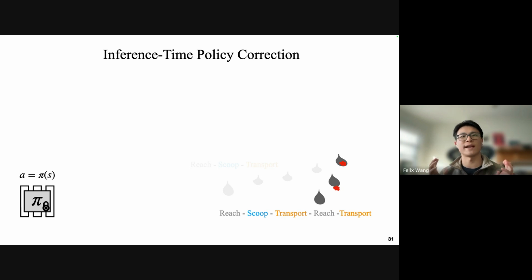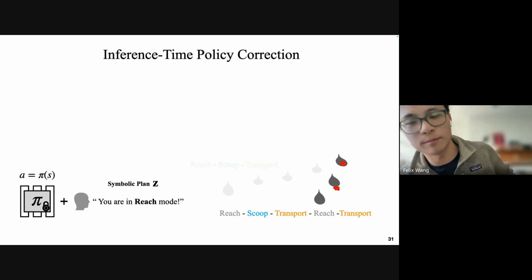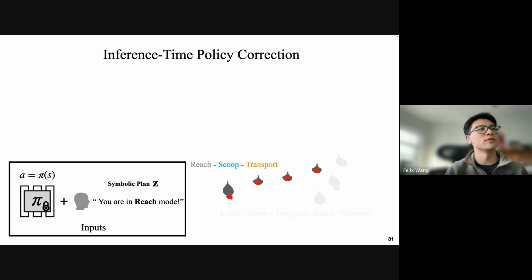So the task we have at hand is, let's say this pre-trained policy cannot generalize safely. From this part of the state space, its generalization will lead to dropping marbles and potentially a different task plan. Given the symbolic plan, the correct way of solving this task at inference time, and also a mechanism for users to monitor when the robot is making a mistake, we want to be able to use these inputs to change the behavior of the underlying policy without fine-tuning it. So this is the high-level goal we want to achieve.